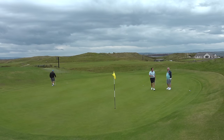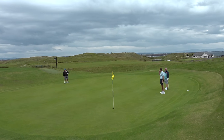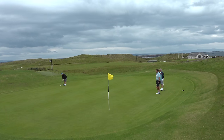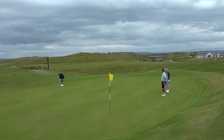It's definitely one of them courses where you want to play it once, don't you? Yeah. And you'll appreciate it more and more. I want to play this a lot. You'll never get bored. Imagine the conditions you'll have on here. Wind, wave, no wind. Right, put it for a bogey. Big right to left swing, uphill.